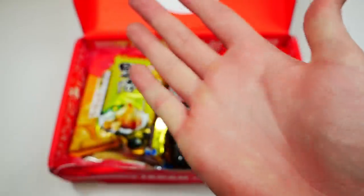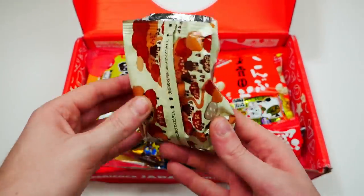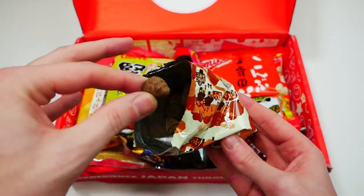This looks amazing. These are really, really good. They taste like chocolate cake. Mmm. Oh, I'm going for another one. This is really, really good.